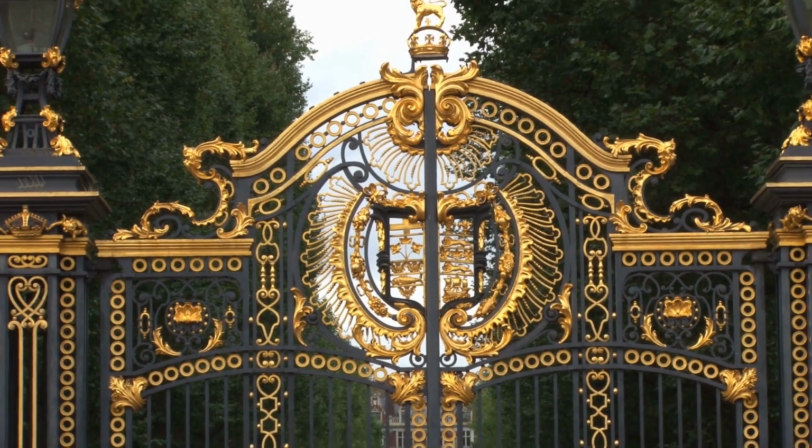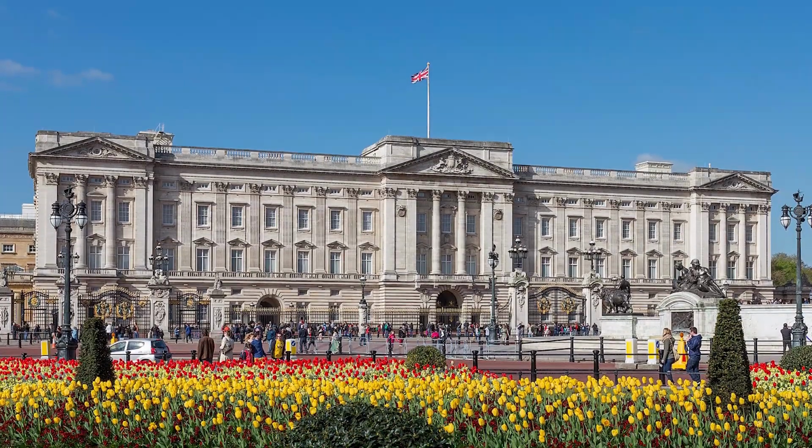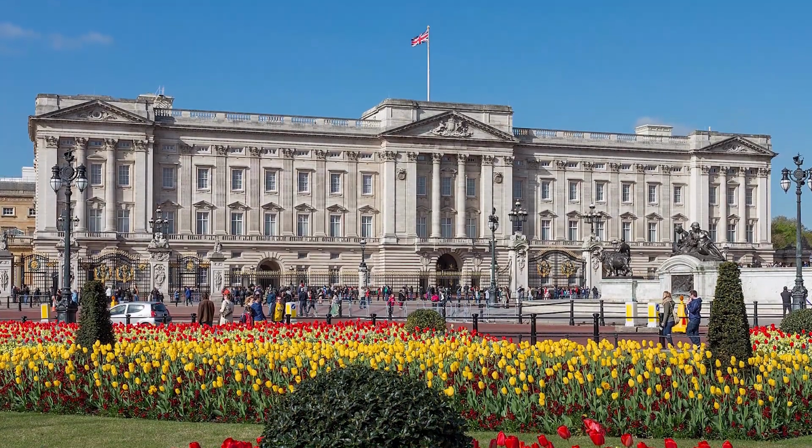Although it was hit many more times and was an attractive target for German strikes, Buckingham Palace never received lasting significant damage and casualties were few. Instead, the building stood as a symbol of British resilience in the face of the terrifying Blitz.